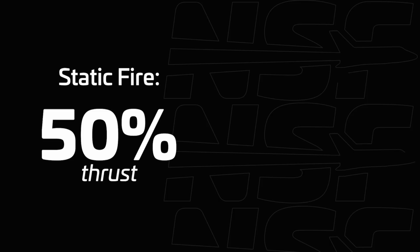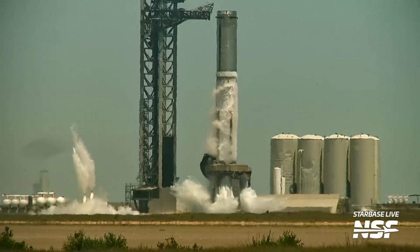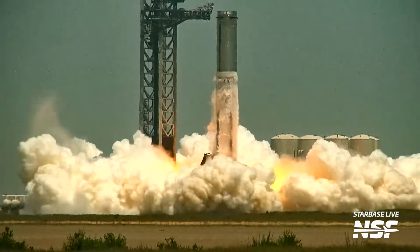This was primarily because during the static fire test, the engines were running at 50% thrust, whereas for launch, they ramped up to 90% thrust during liftoff. The same applies to Booster 9. The flame deflector performed well during Booster 9's 2 static fire tests, but the true test is during launch.